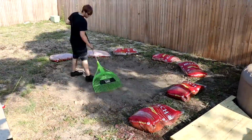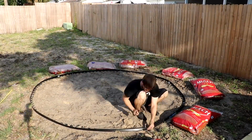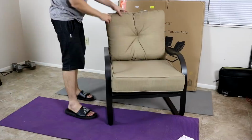After that, all that was really left was installing the edging, which was easy enough, especially if you're not that hung up on getting a perfect circle, like me. And then you just fill it in with mulch, and you're done with that part, which is awesome because now I can put together my outdoor furniture.